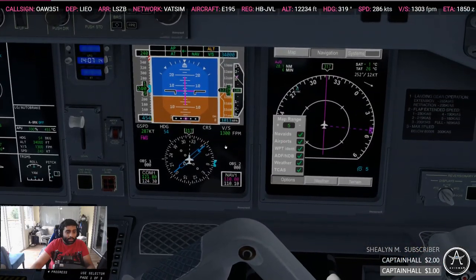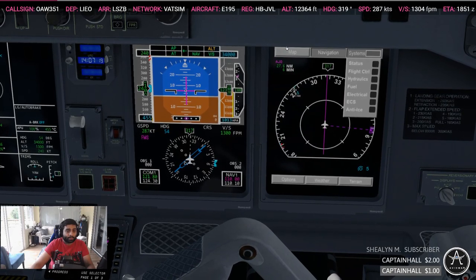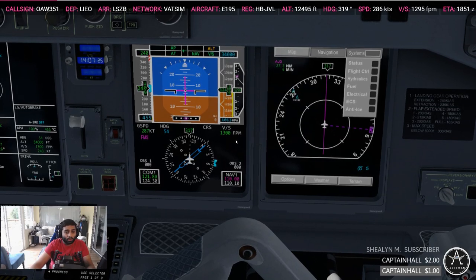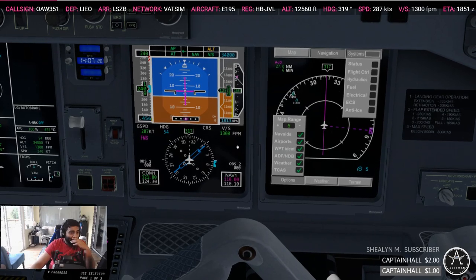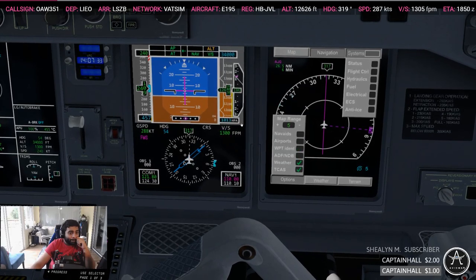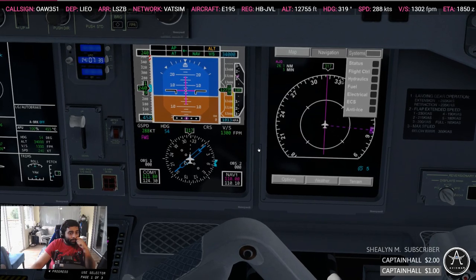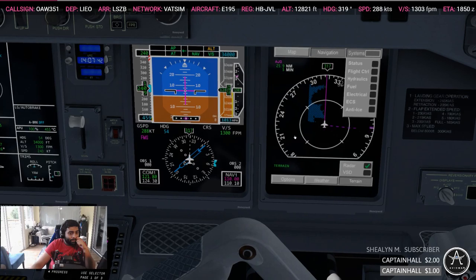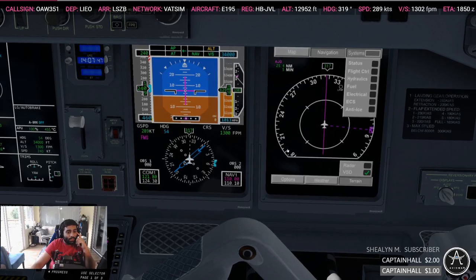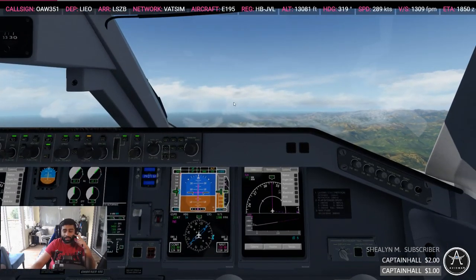Okay. Let me see if I can get the profile view. How do you get the profile view on this plane? I think there is. I mean, I saw it before. If anyone in this chat knows how to do it, feel free to input your answers. Feel free to hit us up if you know how to do that. VSD. We have to press terrain and then VSD. Vertical situation display, I think.